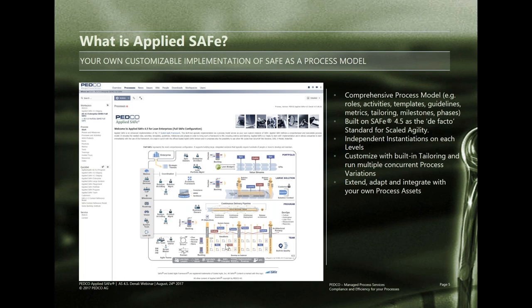Of course, Applied Safe is extendable, adaptable, and will be integrated with your own process assets in your organization, and as we stated from the beginning with Applied Safe, we will always stay upward compatible. When we develop Applied Safe, we do that closely together with Scaled Agile, and at the end, each new version is approved by Scaled Agile. So we elaborate Applied Safe in sync with the future versions of Safe as well.